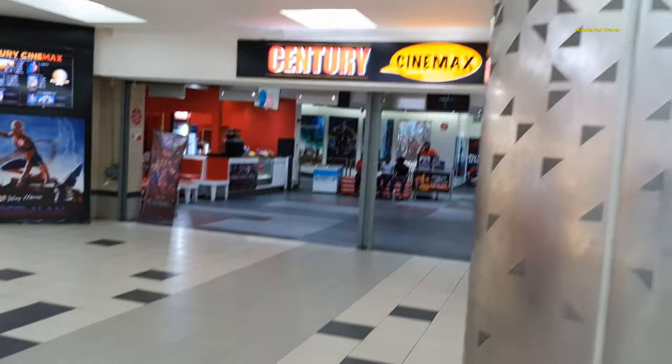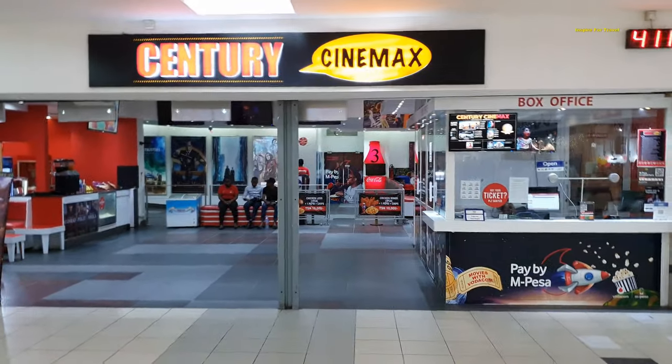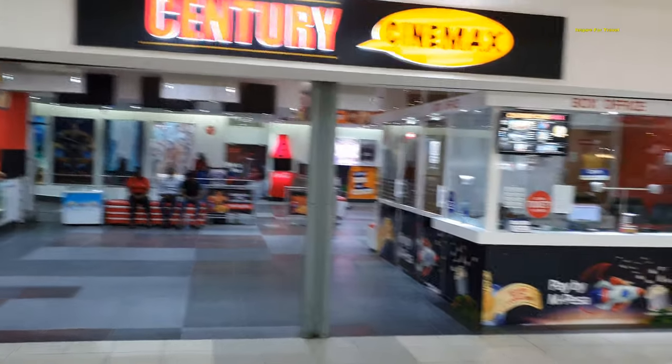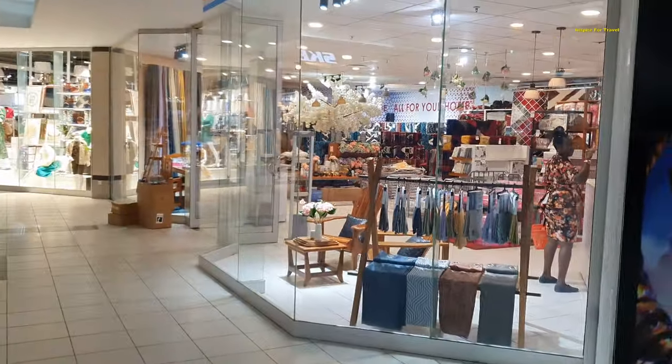And if you're really feeling for that back home vibe, if you want to go to the cinema, there's also a cinema here at the Mlimani Shopping Mall. This is what a cinema is like. The box office is right there. You will get your ticket, of course, and then after you will go in.